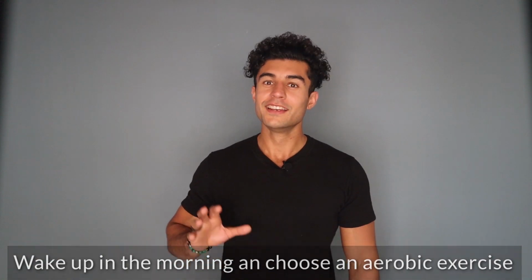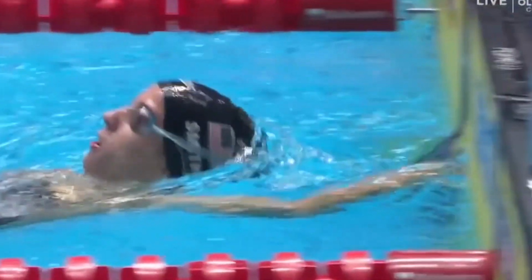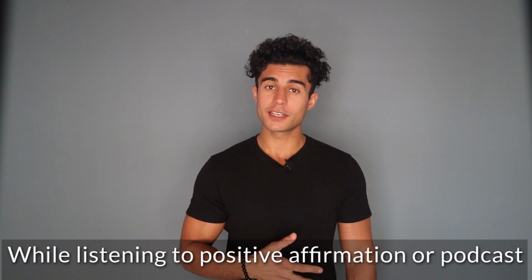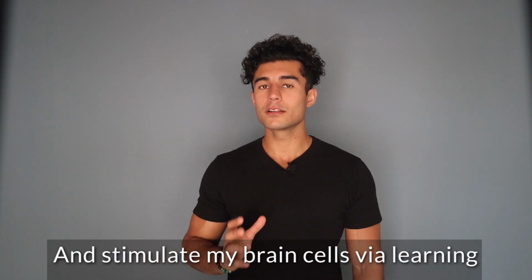The next thing you can do is wake up in the morning and choose an aerobic exercise such as walking, yoga, stretching, or swimming, and do it for at least 20 minutes in the morning once you wake up before consuming any calories. This will help you maintain your blood sugar levels throughout the day as well as give you the fat burning advantage. I personally walk or cycle for 20 minutes in the morning while listening to a positive affirmation or a podcast. This helps me burn fat, bring in positivity throughout the day, lower glycemic variability, get the minimum amount of sun exposure, and stimulate my brain cells while learning.